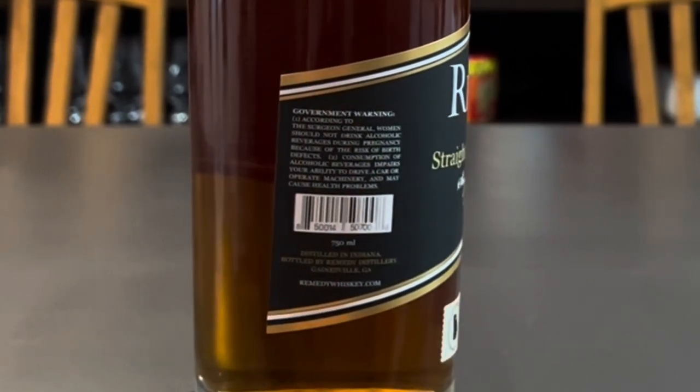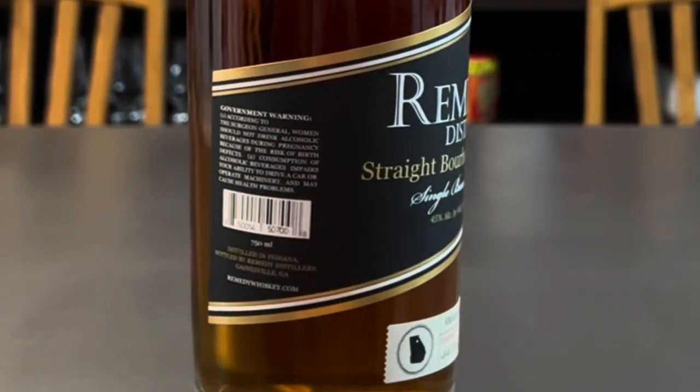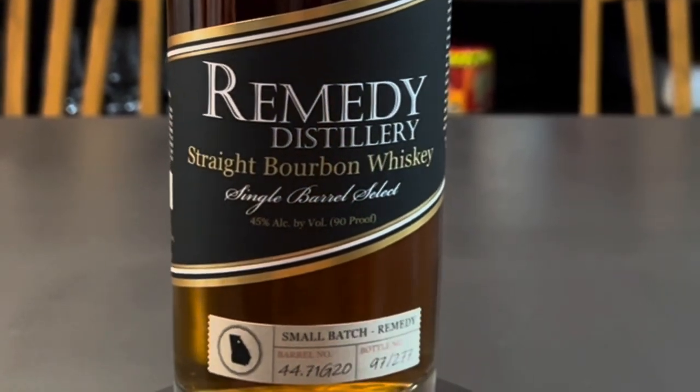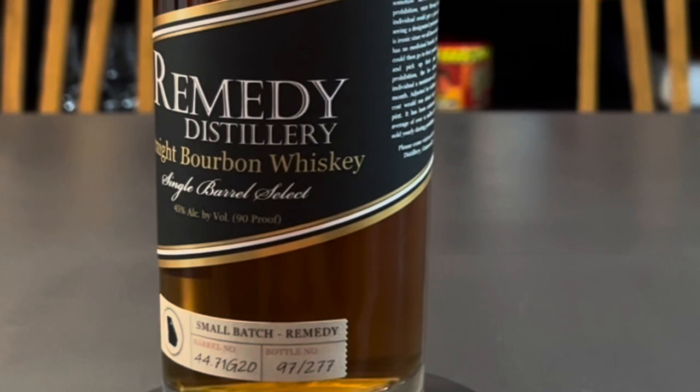It says right on the bottle, distilled in Indiana. So this has got to be MGP juice, is what I'm assuming. And then they do what everybody else does with their juice.